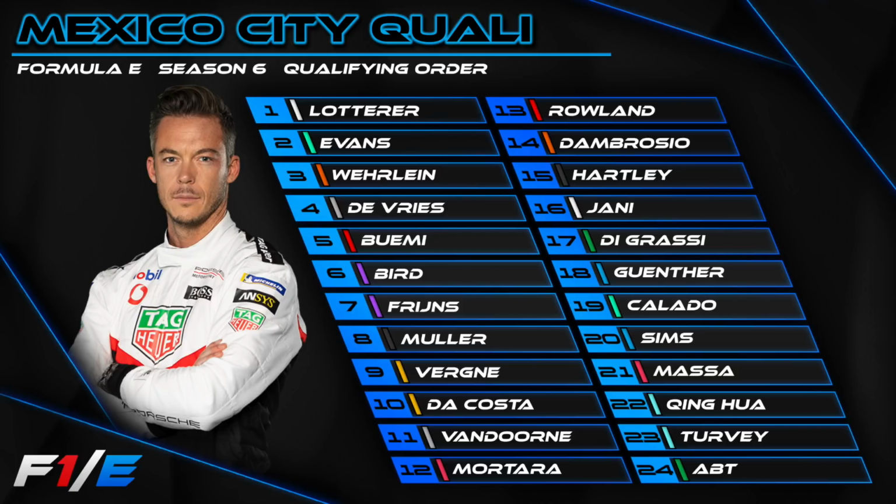Other notable drivers during qualifying, Nico Muller in the Dragon up in P8, started the race P7. That was a mighty effort from the Swiss rookie. Didn't expect that one this weekend. I thought he'd be quite impressive over the season, but I didn't think he'd pick it up quite as quickly as I think he is.